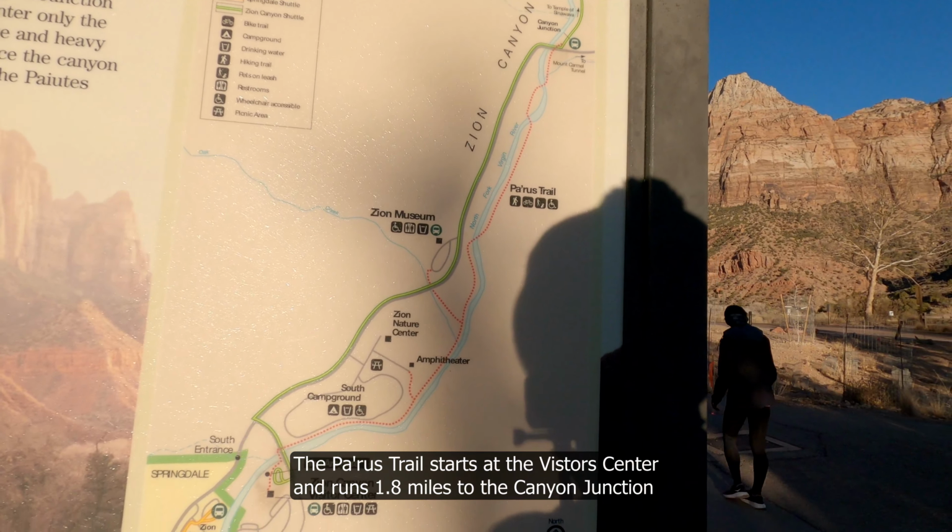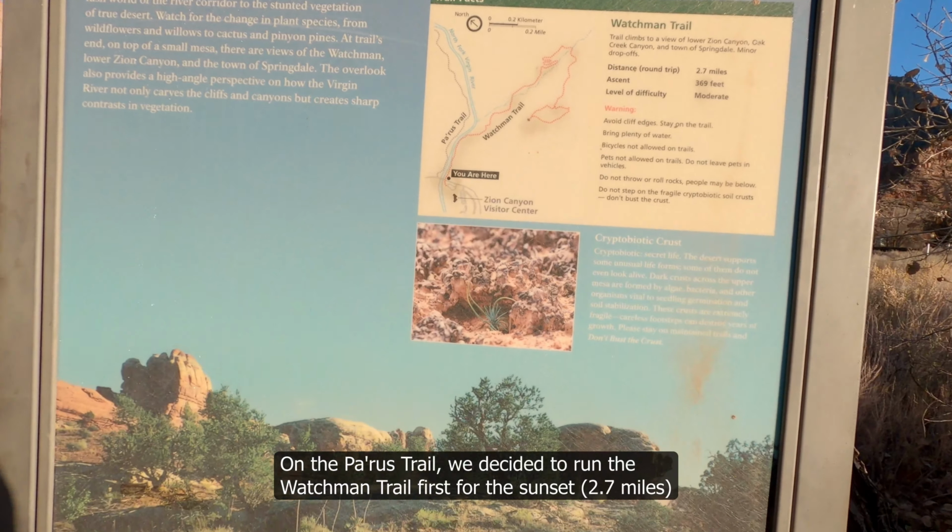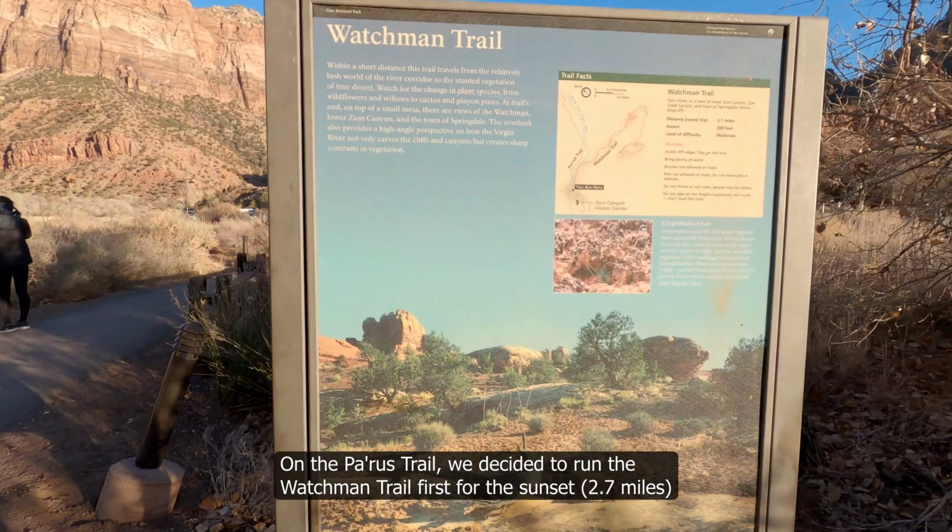It goes up to the Canyon Junction. Parus Trail forks to Watchman Trail, 2.7 miles round trip. Looking forward to the great views.